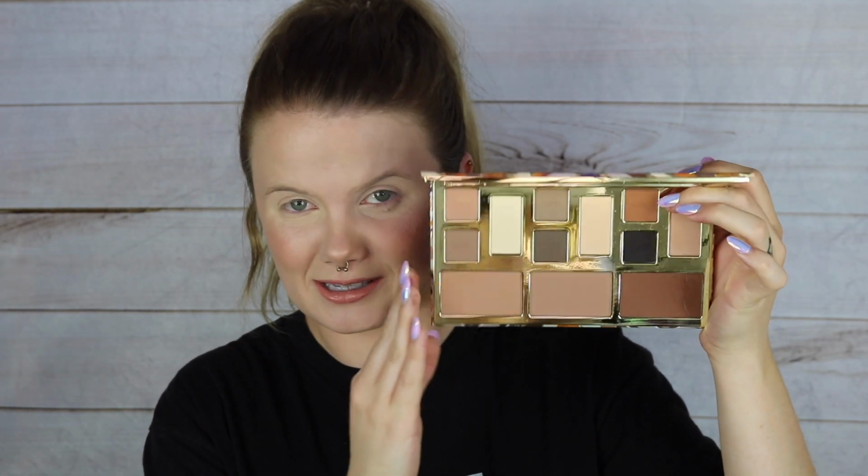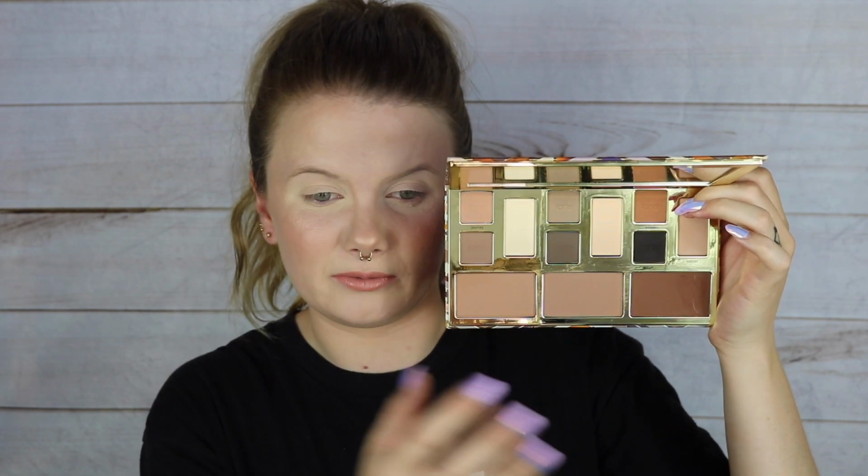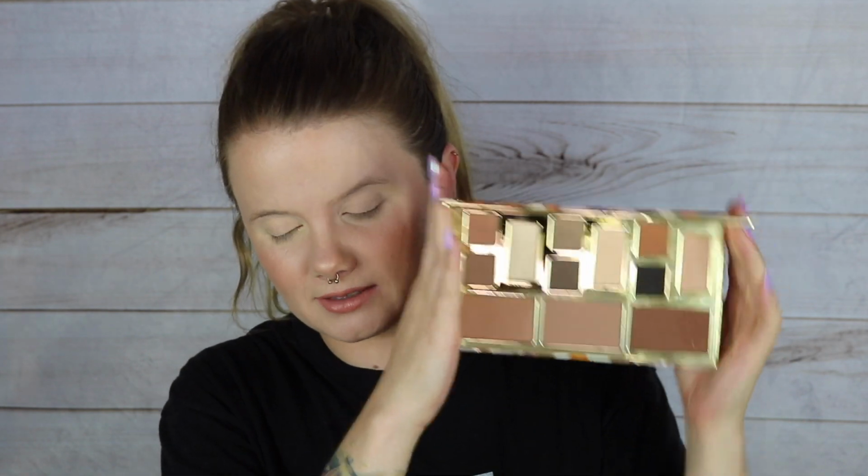Whoops. Okay, what I was trying to say before I dug my fingernail into this palette is it looks like they have it sectioned off for you to create 3 different types of looks. So, kind of cool that they have it sectioned off like that. It actually reminds me of a Kat Von D palette I own, the Shade and Light eye contour one. That one's super old, but it reminds me of this. But that was actually the last item inside of this month's box.